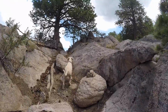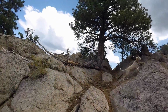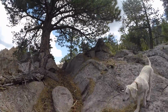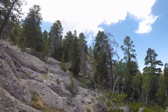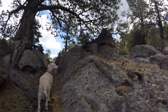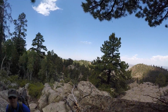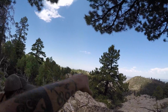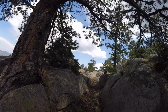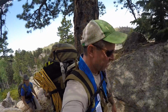There's a few spots where some route finding would help you, but so far it's pretty easy to find. You could always just bush hog it straight up the spine and go up, but we're electing to take the trail, path of least resistance and all that. But we're definitely getting up and up as we're now over this and that, so we're getting up there, not too much farther.